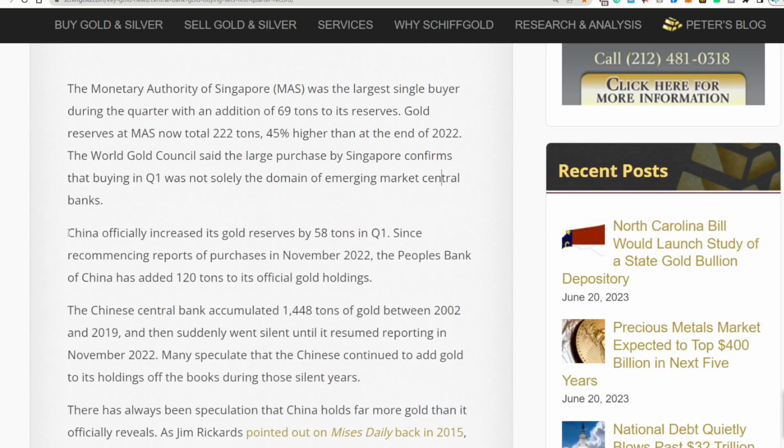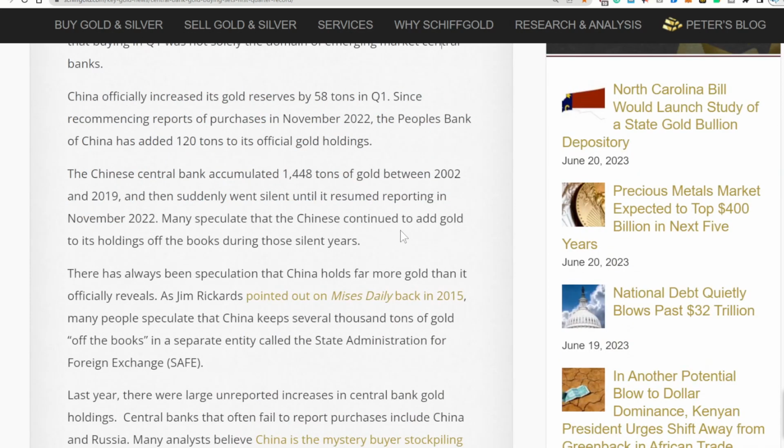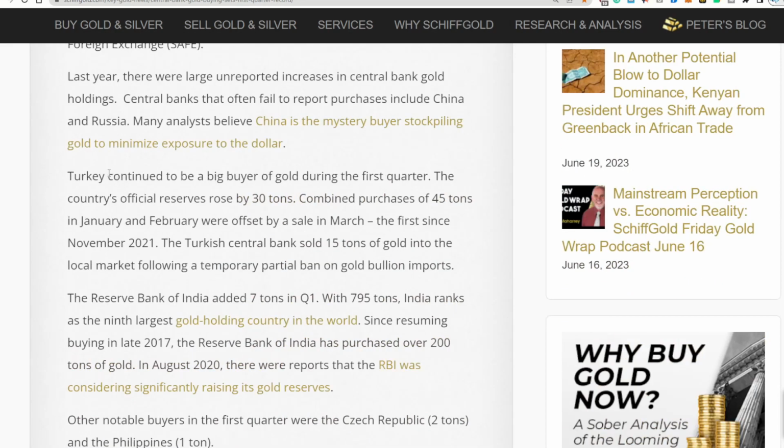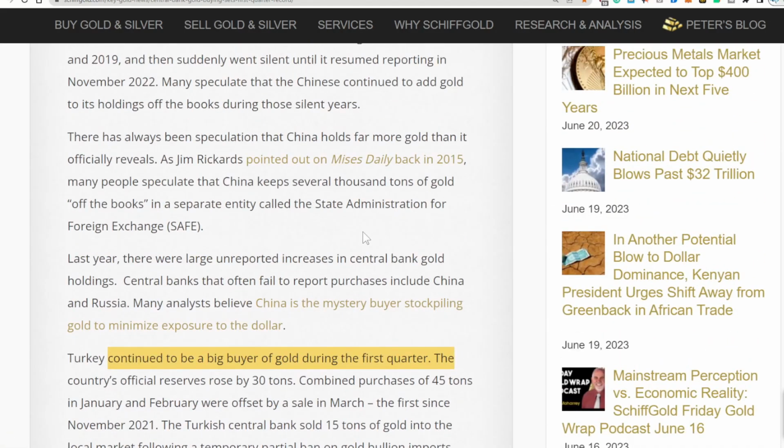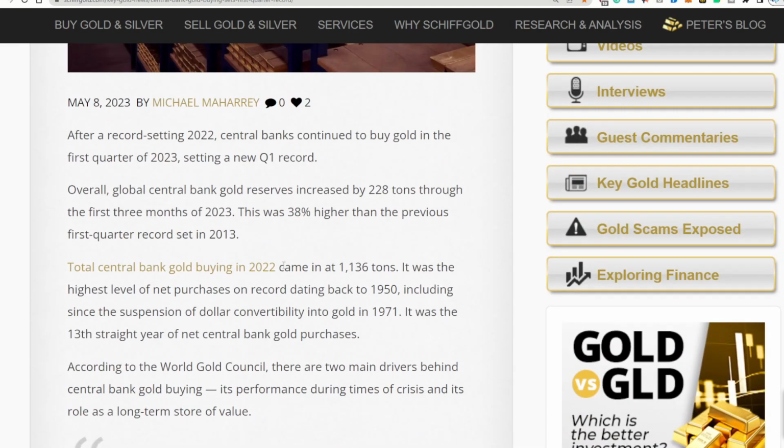This article also says that China officially increased its gold reserve by 58 tons in Q1. Since recommencing reports of purchases in November 2022, the People's Bank of China has added 120 tons to its official gold holdings. So China is a big accumulator of gold. Also, Turkey is a big buyer of gold. The Reserve Bank of India added 7 tons in Q1, with 795 tons. India ranks as the ninth largest gold holding country in the world, and I think China is also at the top of the list of countries which hold the highest amount of gold.